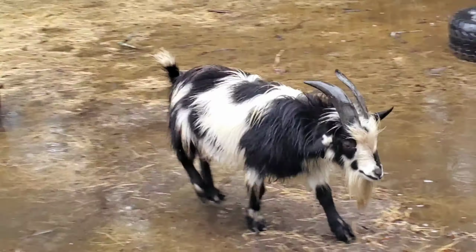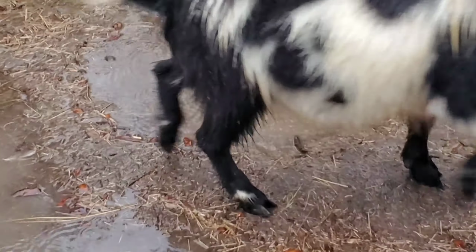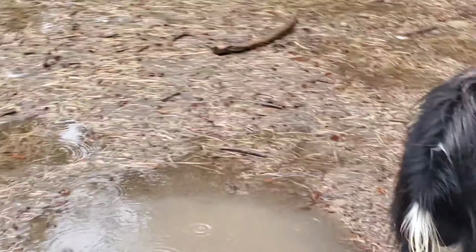Apollo, go where it's dry, dude. You guys have hay in the shed. Don't come out here. I know, I love you too. But it's wet out here. You guys are going to get wet and cold. Stinky boy.